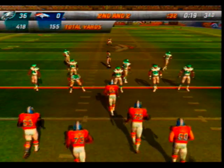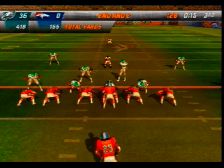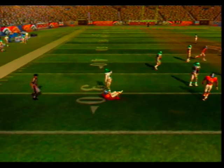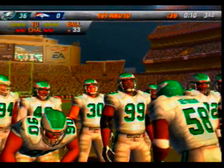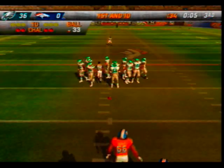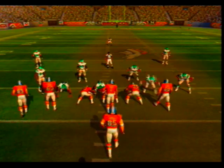Second and 2 coming up here. 28-yard line. Houston, Malone setback, drops back with the throw. He hits his receiver. They get first down yardage on that hookup. 5-yard gain on the play. Ball on their own 33.